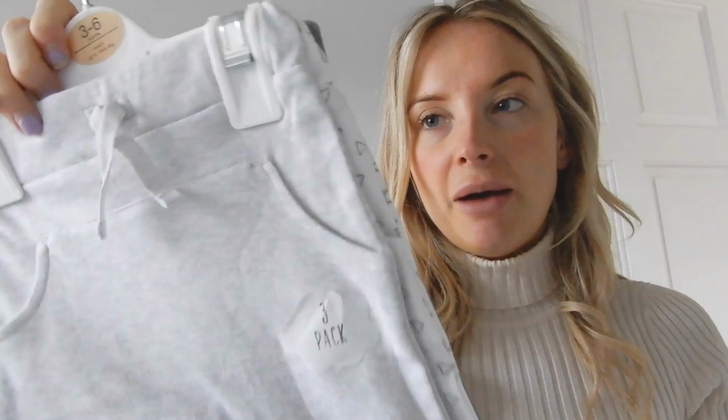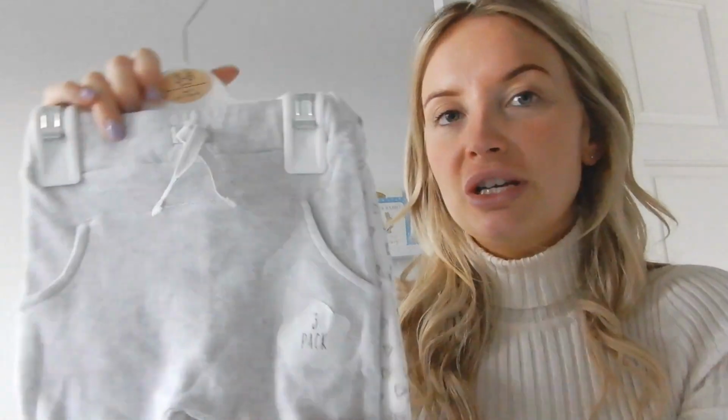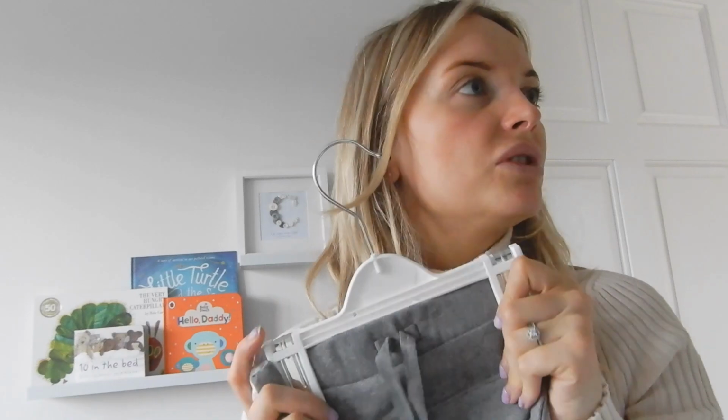We then just have loads of random bits from places like Asda. So we've got these joggers here. I bought these again when I was pregnant, so I don't think they'll sell them anymore, but it's just a 3-pack of joggers. So we've just got grey, then ones with triangles on, and then some really dark grey ones. So they're just nice loose fitted harem joggers. Again, they'll just look nice with a body vest underneath and maybe a little cardigan or a zip up hoodie with those. So these actually are really, really long. I don't think I'm gonna wash these ones yet.